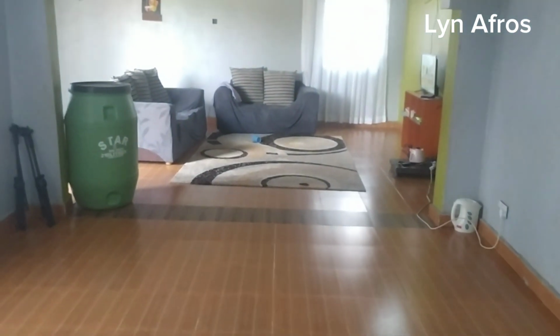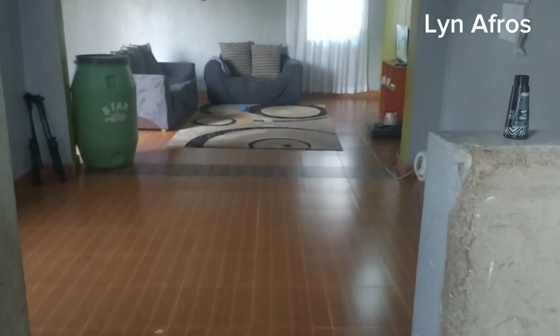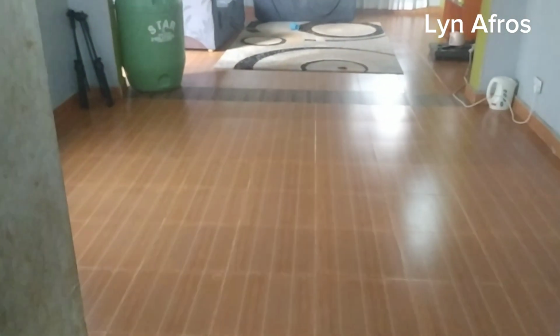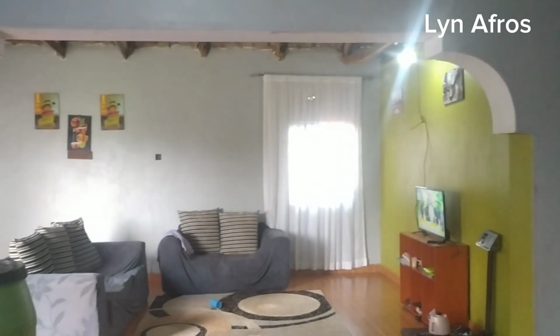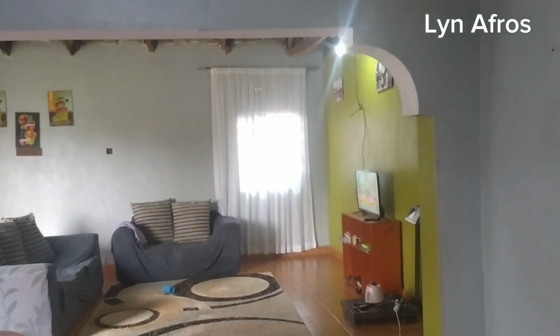So I'm currently standing at the kitchen side of the house. It's an open kitchen plan. You're going to have an island right here, and then you walk from the kitchen into the dining space. Very spacious dining space. So we have this partition from the dining space to the living area.